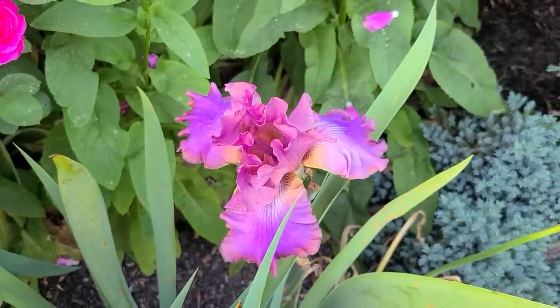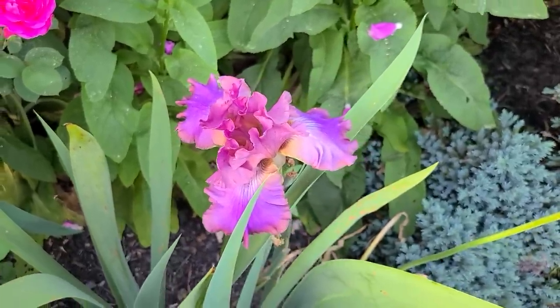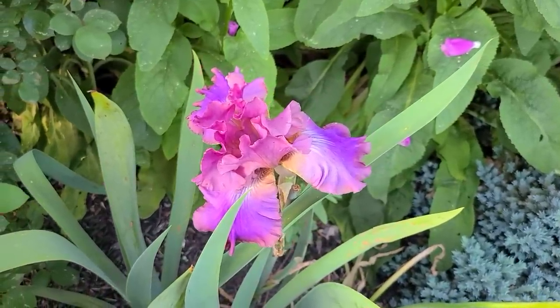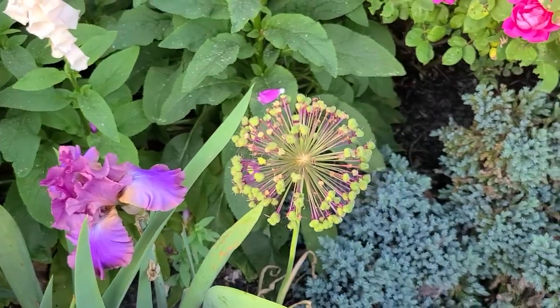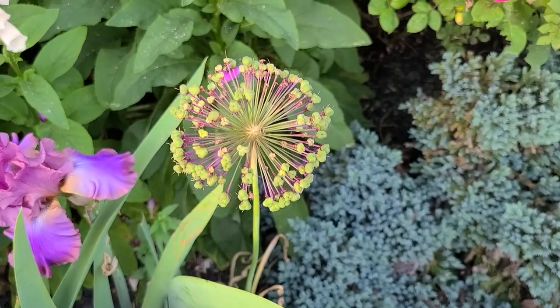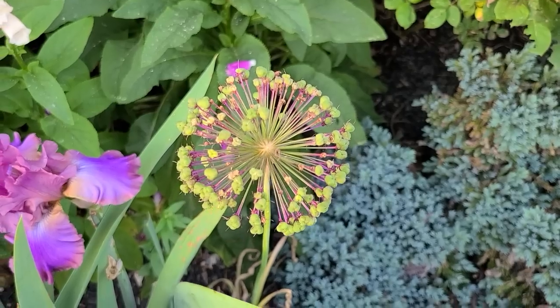I still have one bloom of this Cantina iris. This is a reblooming iris, and it's beautiful because it has almost like an iridescent sheen. All of my Purple Sensation allium is now spent, but I leave the bloom heads up because I think they're so beautiful and offer a lot of interest when they move in the wind.